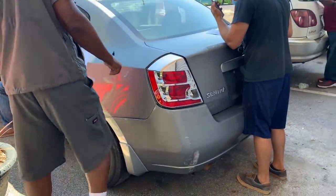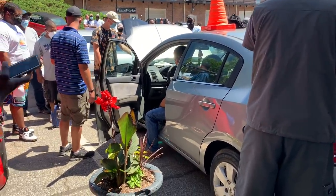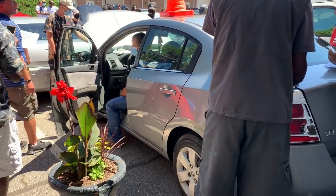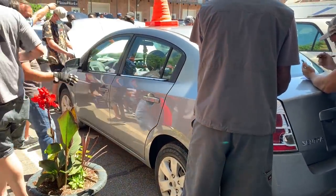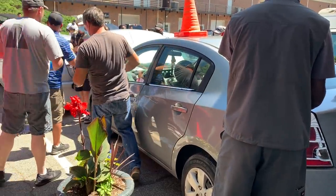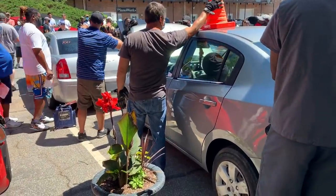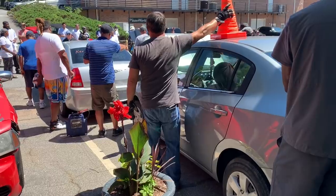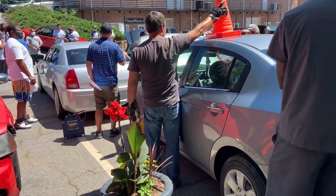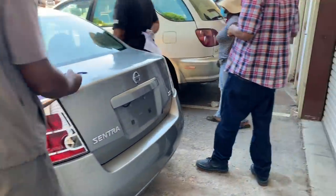Look at the juice through the chat. Sentra 07. 186 on the miles. Y'all hear what it's doing? That's all it does. $750 for the Nissan Sentra right here.